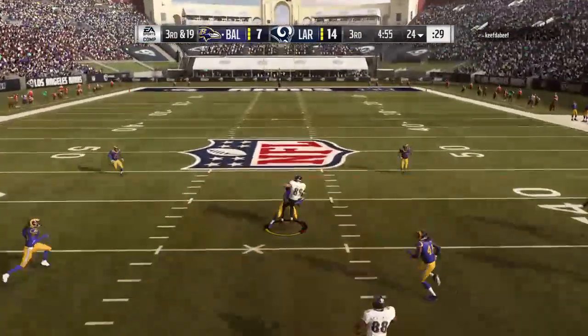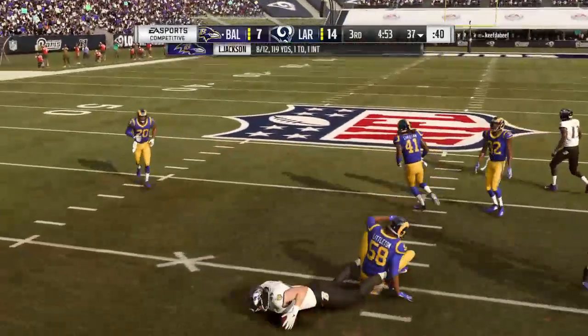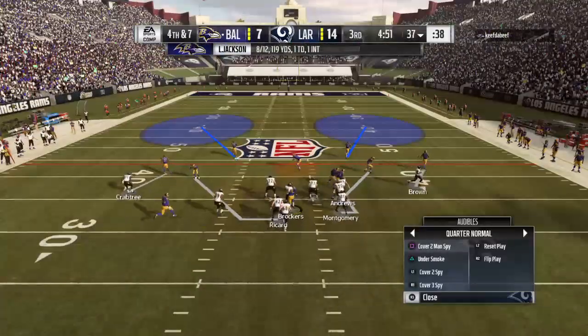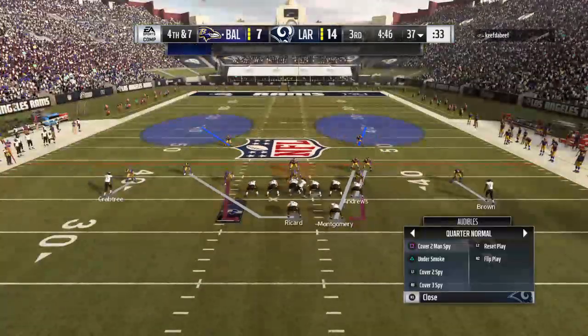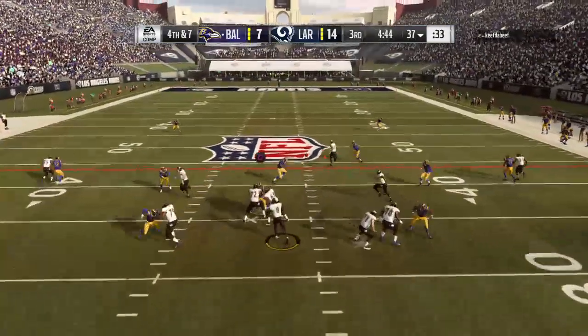Here's Jackson on third and long. Got his man, complete over the middle. That's Andrews, and he'll be brought down right around the 37. They get 13, but it's not nearly enough. And it'll be fourth down.